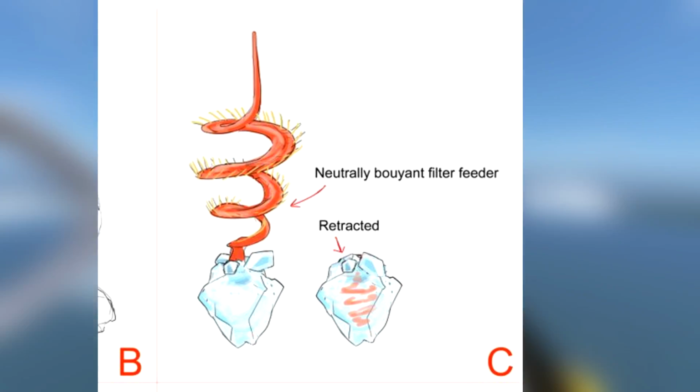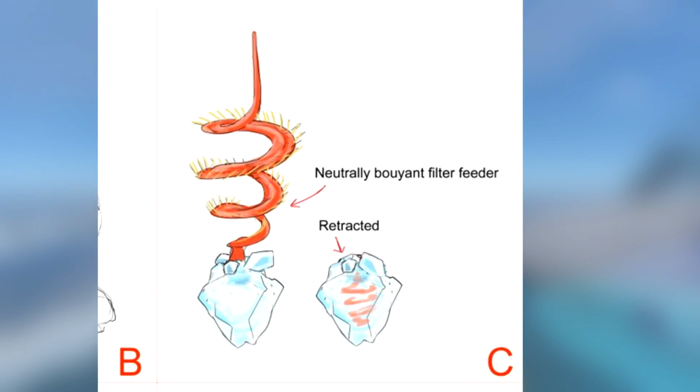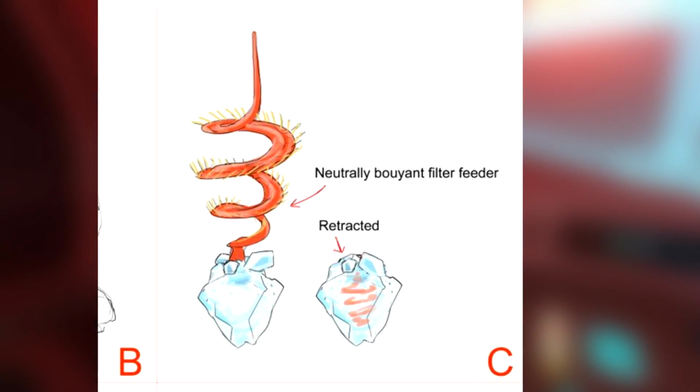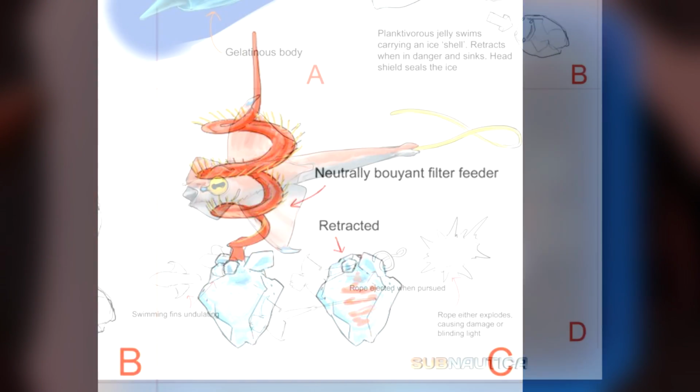Again, really, really cool. So it looks like this would float at the top of the surface, collecting stuff that goes around in the water. And then when it wants to escape, it would plunge down into the ice and, I'm assuming, fall to the bottom. Maybe it would stay floating, I don't know. But either way, it would have ice to protect it, which is another cool thing.